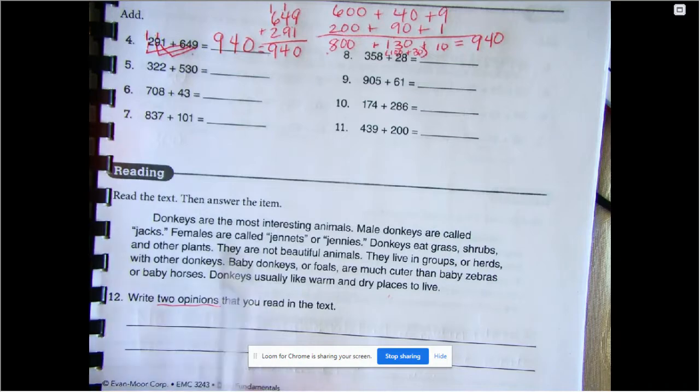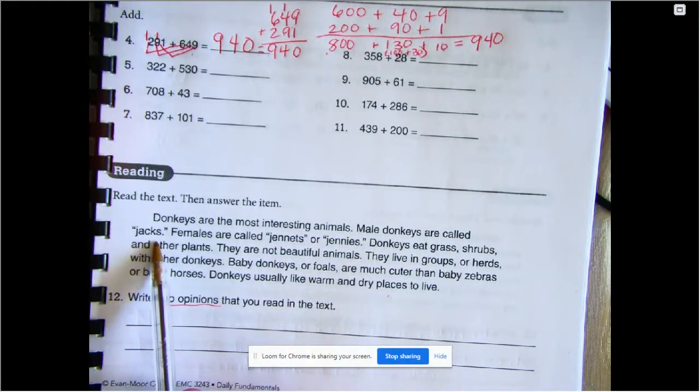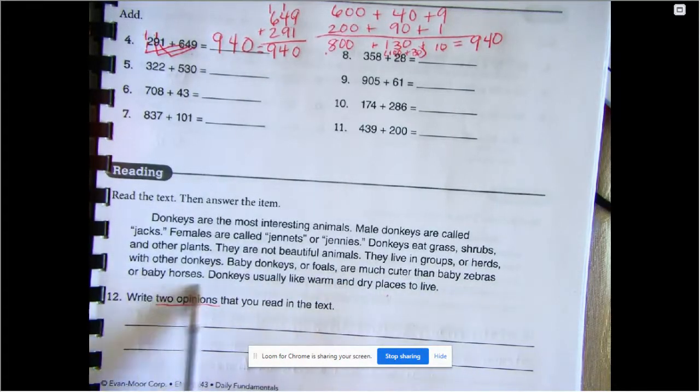So let's go ahead and read. Donkeys are the most interesting animals. Male donkeys are called jacks. Females are called jennets or jennies. Donkeys eat grass, shrubs, and other plants. They are not beautiful animals. They live in groups or herds with other donkeys. Baby donkeys, or foals, are much cuter than baby zebras or baby horses. Donkeys usually like warm and dry places to live. Write down 2 things in here that you felt was an opinion, not a fact.